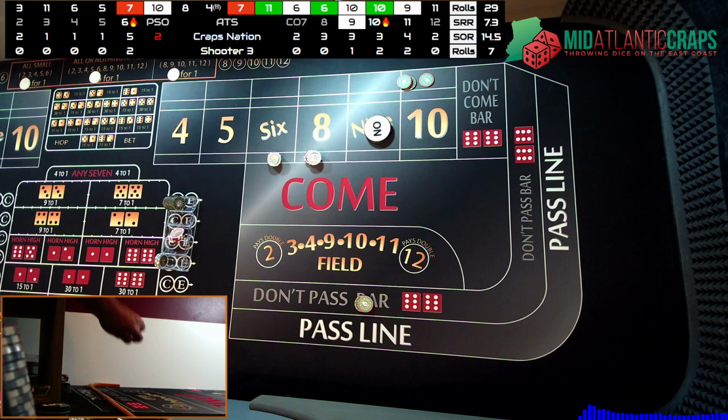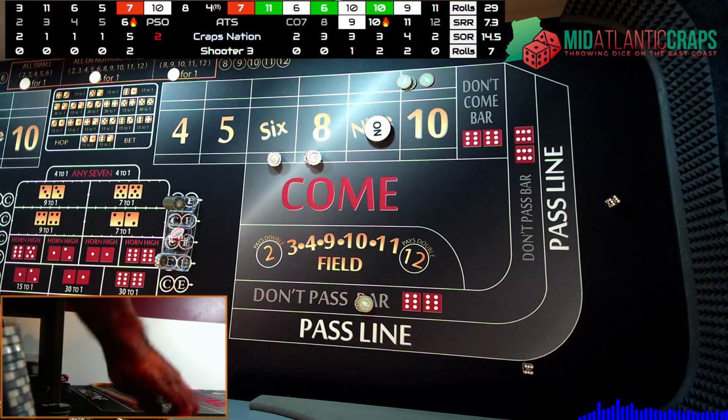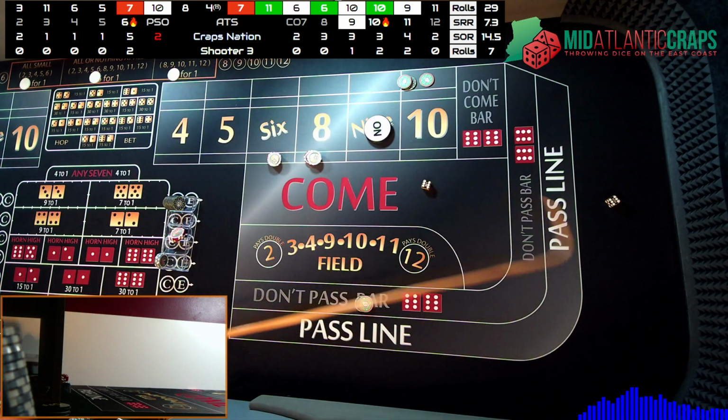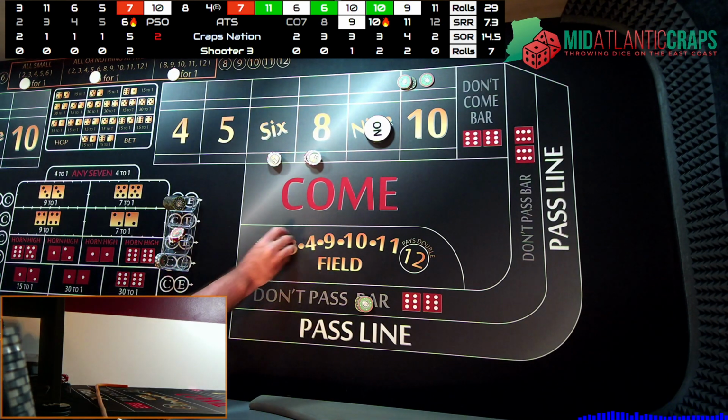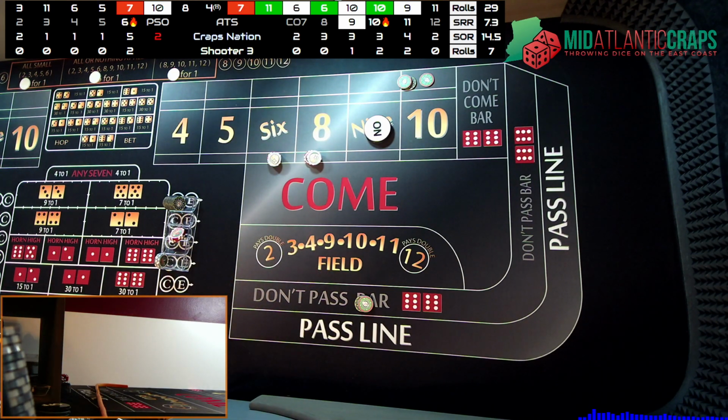All right. 3, 2, 3, 1. All right. Dice are out. So 12, boxcars. You know, I'm probably going to have to do one more shooter if we win this parlay, because that's the whole idea behind this, is the parlay. Boxcars.